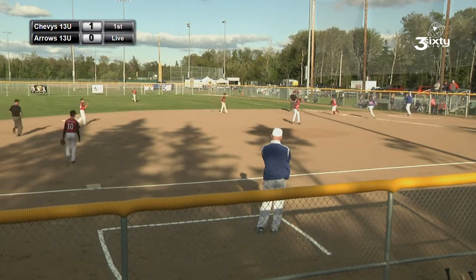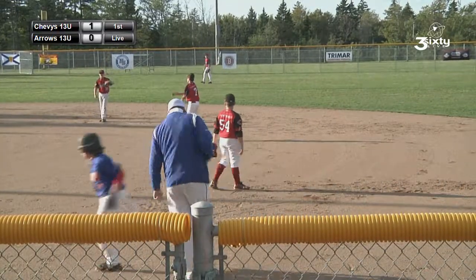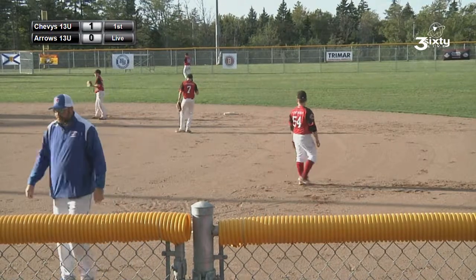There's a grounder down to second. Wedge gets it to McNeil in time for the first out, and that'll bring up Mitch Doucette.